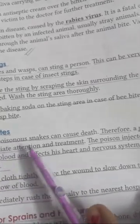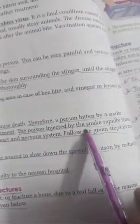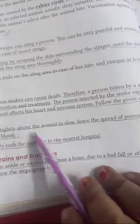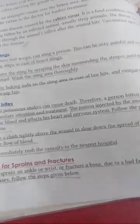Snake bite. The bites of poisonous snakes can cause death. Therefore, a person bitten by a snake needs immediate attention and treatment. The poison injected by the snake rapidly travels through the blood and affects his heart and nervous system. Follow the given steps in case of snake bite. Tie a cloth tightly above the wound to slow down the spread of poison by reducing the flow of blood. Immediately rush the casualty to the nearest hospital.